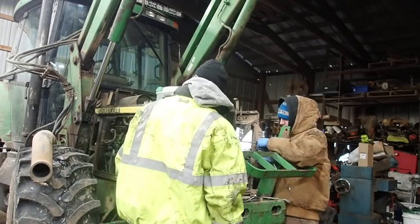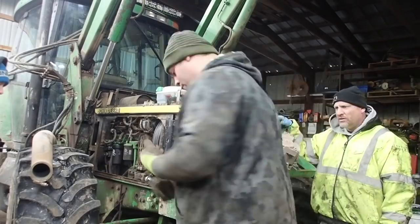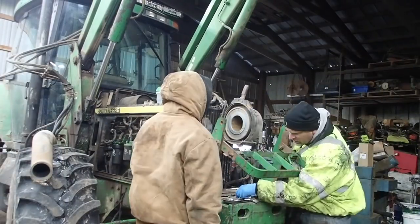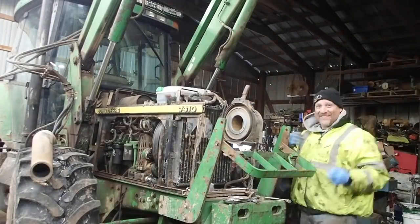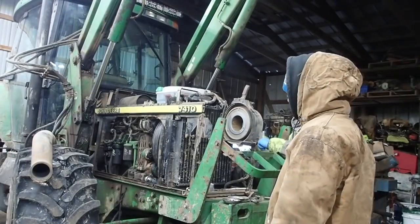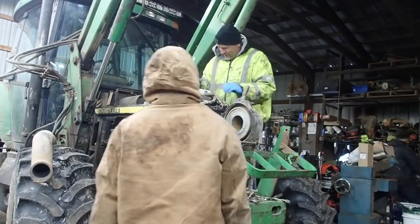It rides good. It's versatile. It's small. You can bale hay with it, which I've done many times in the past. So it's really a good versatile tractor. It takes some of the pressure of the loader off of this thing. It does have somewhere around 15,000 hours on it.